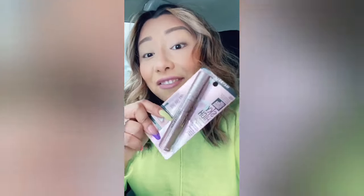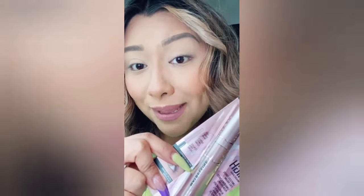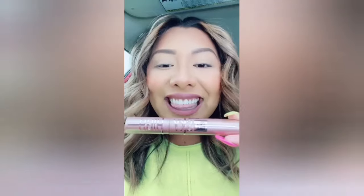Are you freaking kidding me? I have not been this excited about a mascara in a long time. And if this mascara can make my microscopic lashes look like hers, game over. This is the new Maybelline Sky High Mascara. Let's try it out. Okay. Go. One coat, two coats.